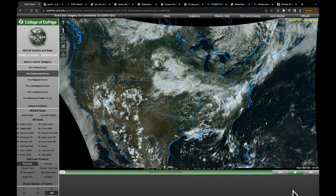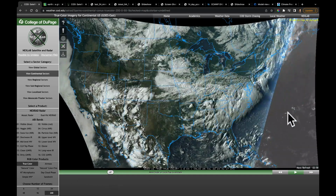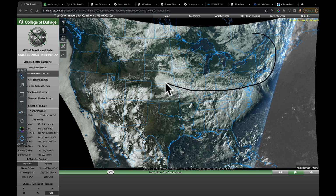Well, good morning, everybody. To get things started today, I want to show you sunset last night from our high-resolution satellite data here. As you see the sun setting right over here, you notice several large complexes of storms throughout the southeast and the mid-Atlantic. But there is a stalled-out frontal boundary, a very slowly moving frontal boundary here.